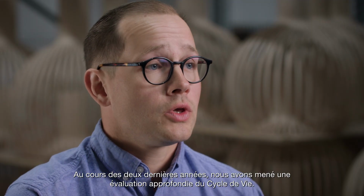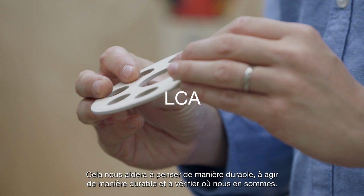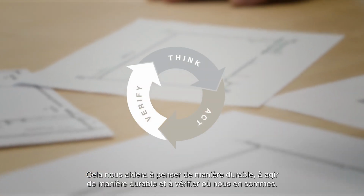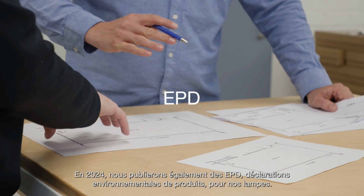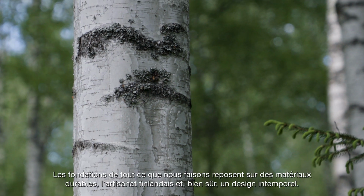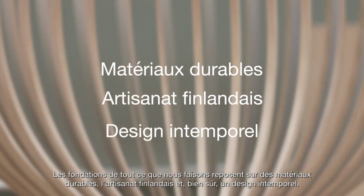Over the past 2 years, we have been conducting a thorough life cycle assessment. This will help us to think sustainably, act sustainably, and verify this data. In 2024, we will also be publishing EPDs. Those are environmental product declarations for our lamps. The foundation for everything we do is in sustainable materials, Finnish handcraft, and of course, timeless design.